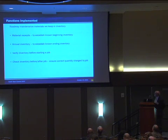We are now fully implemented in our maintenance sections, and what we're using this for really is to establish known quantities, for material receipts, and also for ending inventories for either the end of a project, the end of a job, or certification for annual inventory.